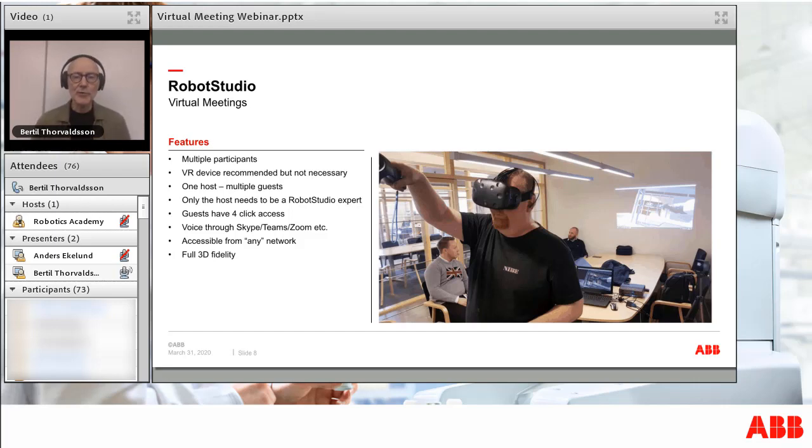We recommend that you use a VR headset, but it's not necessary. You can also participate using a flat screen with a somewhat lesser experience, but still being able to do everything that can be done using the VR headset.